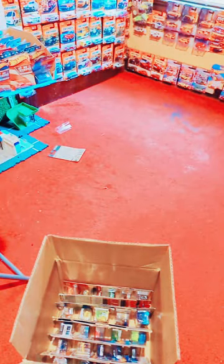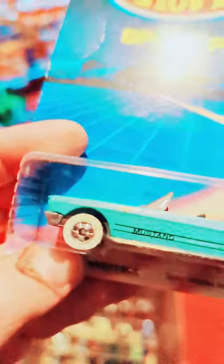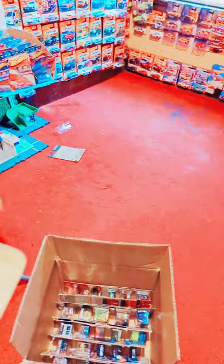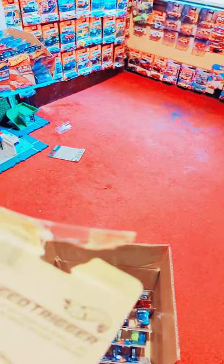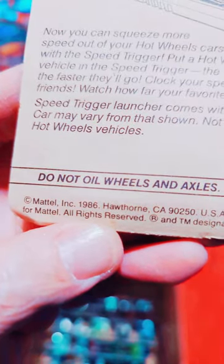You got the red Angry Bird? Because you're dope. That's because you're dope. I'm not that dope. Look how beat up this card is. It came from Kmart for 96 cents. Look at that bad boy. Yeah, and this, what year is this? Oh, it doesn't even say what year it is. Oh, 86. 1986.